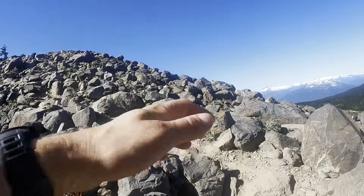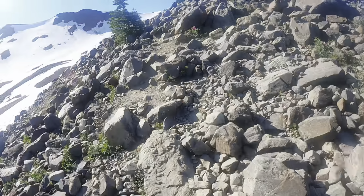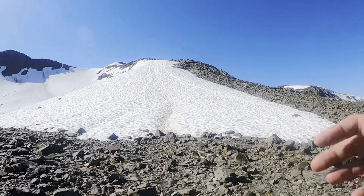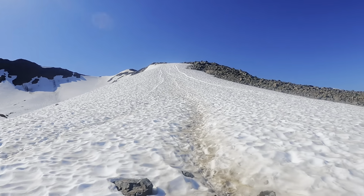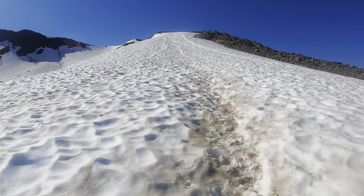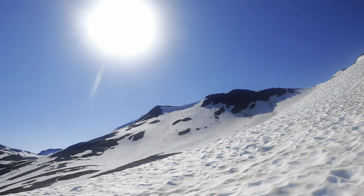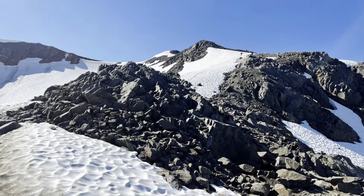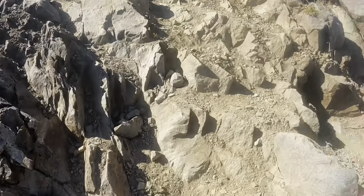Gets to a bit of a rocky climb here as we're getting closer up the ridge. Getting up to a little bit of snow here. The conditions aren't too bad today. This is mainly just a few spots of snow. Beautiful view. Up to a little bit of scrambling.